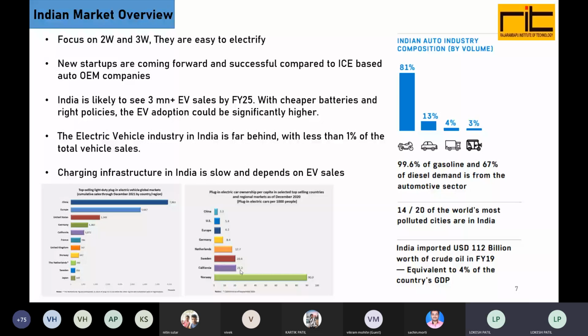Today, if you survey the Indian scenario, most of the people are using two-wheelers, right? Almost 81% of the people are using two-wheelers. 13% are using four-wheelers, 4% are using trucks and heavy vehicles, and only 3% are using three-wheelers in India. So if you look at these two figures, 81% two-wheelers and 3% three-wheelers, combined, you may think that two-wheelers and three-wheelers are very easy to transform because the battery requirement for these vehicles is very less. Battery requirement is less, size is less. That's why we can go further.